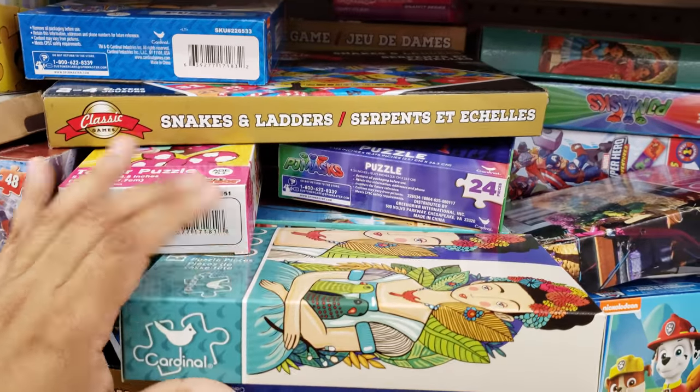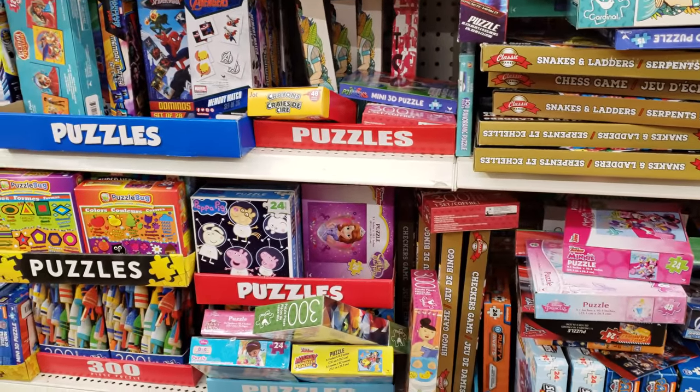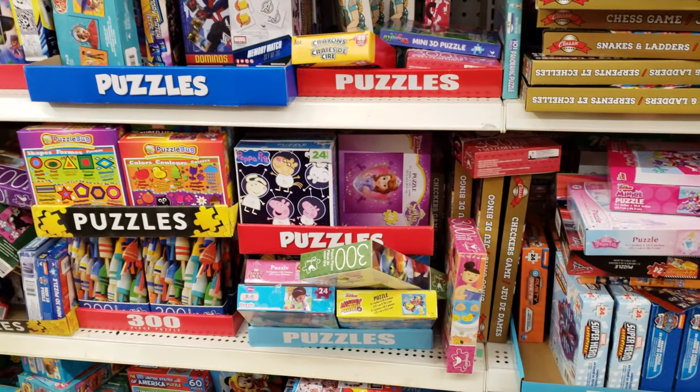Like a puzzle. Peppa Pig puzzle. But your kids, if you guys are going to give a puzzle, make sure they like puzzles, okay? Don't just give it to give it.